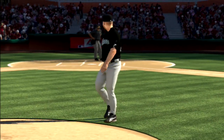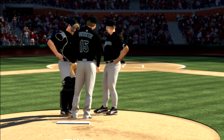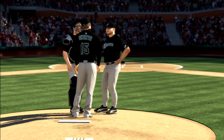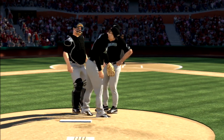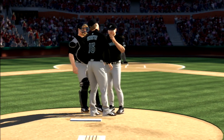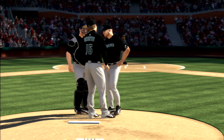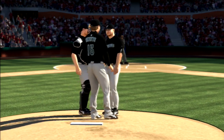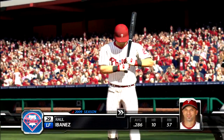in a scoreless ball game. And now time for a visit from the pitching coach. And everyone in the ballpark knows he's going to tell him, "Quit walking guys, let's go." Raul Ibanez will be the batter.